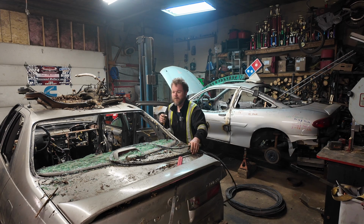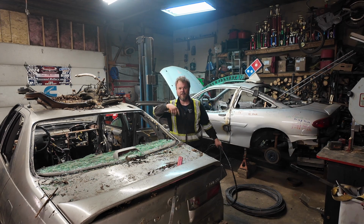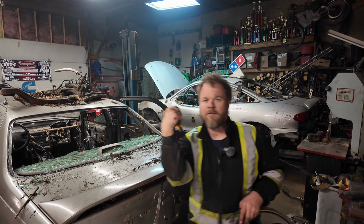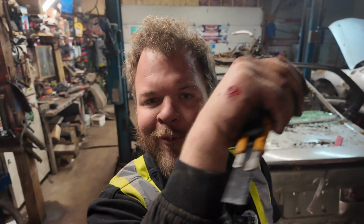And there we go. Back window's out. Now we just have to vacuum up. I did bleed a little bit, so you guys know there's a little bit of blood. But we'll get this vacuumed up now.